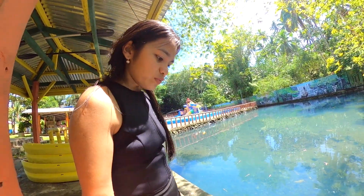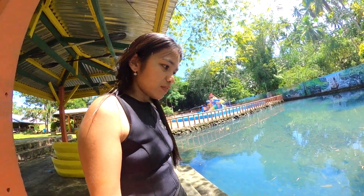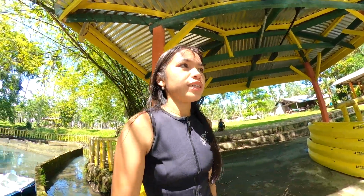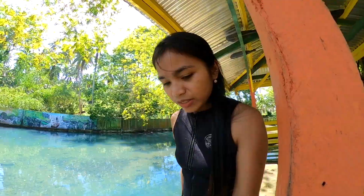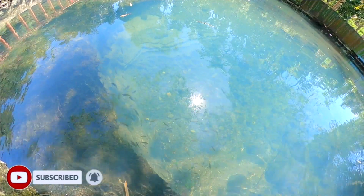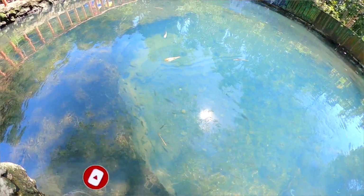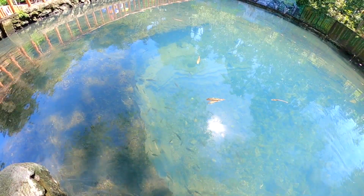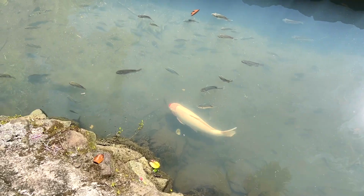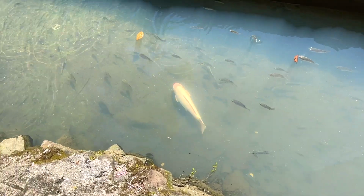I've been liking fish farming ever since I started. And today we are celebrating Rhiane's birthday here at the Kalilangan Cold Spring. Hi! They're so tiny, guys. Look at that. Oh, I want to put some tilapia as well. Wow, there's a big white fish in here. And there's big tilapia as well.